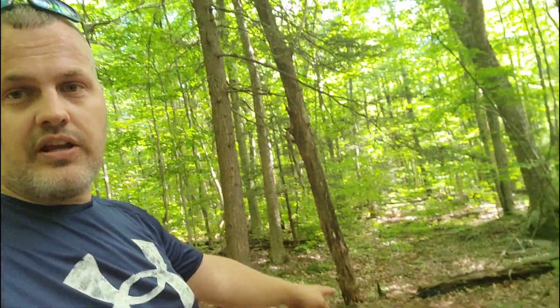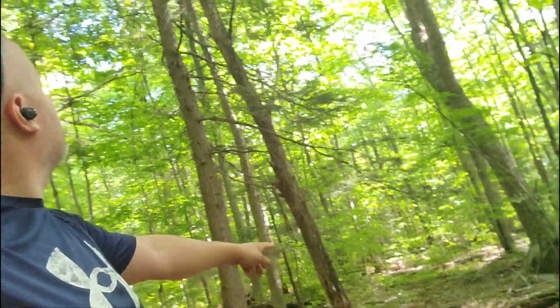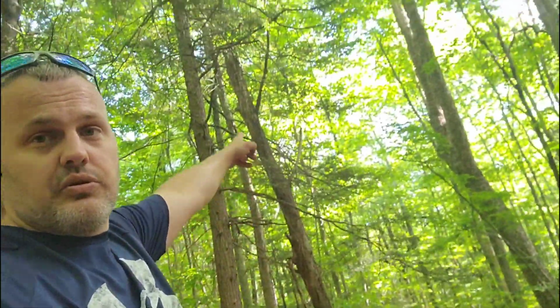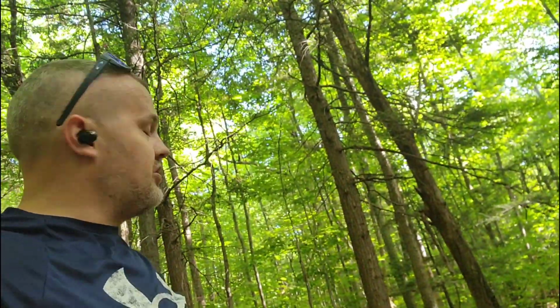Okay, some more tips. You got to be careful of things like this, guys. See this right here, this tree? That is not connected. That is actually part of that tree. So it broke off from a bigger tree that was over there. But that piece right there is just loose, laying up against the limbs of that tree. So you got to be careful when you're knocking that down and getting it down.